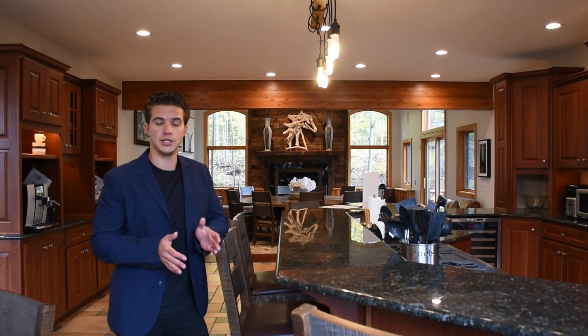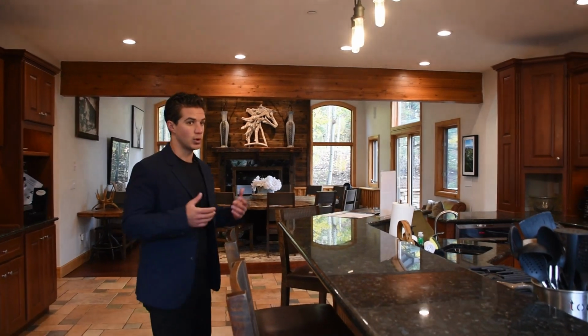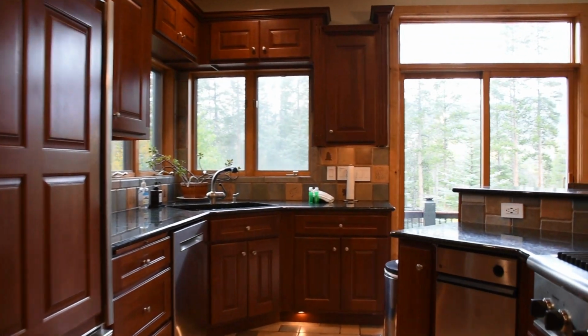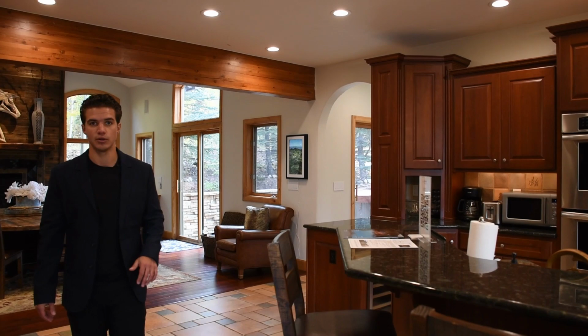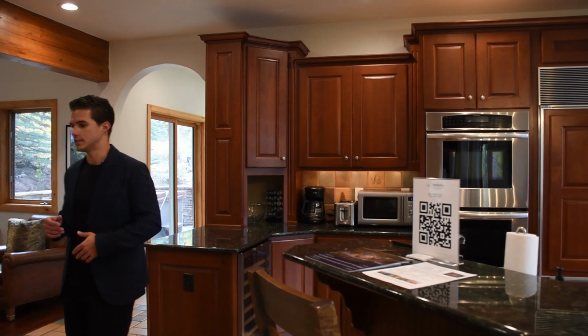So now we're in the kitchen just off the main living area. And as you can see, there is tons of space for entertainment, cooking, prepping, everything that you want to do. You've got nice granite countertops here. We've got Sub-Zero and Thermador appliances, really nice gas stove, which is pretty tough to come by here in Breckenridge, so that's a very nice benefit. And then you've got a beautiful coffee bar, wine bar off to the side here.